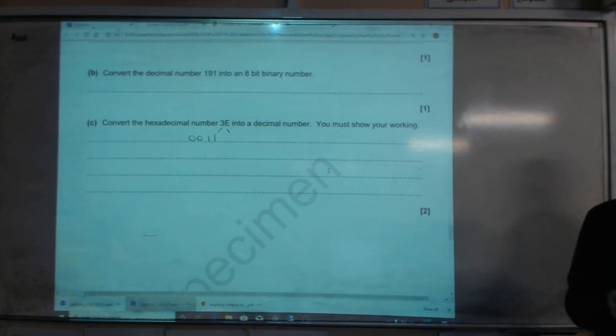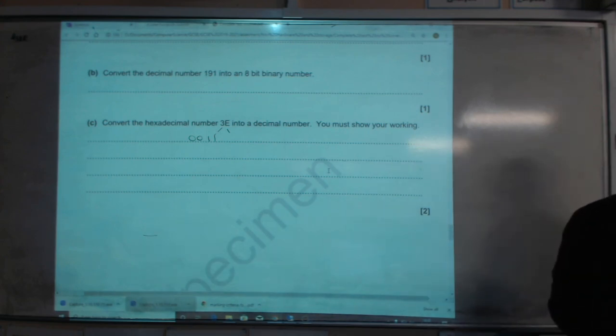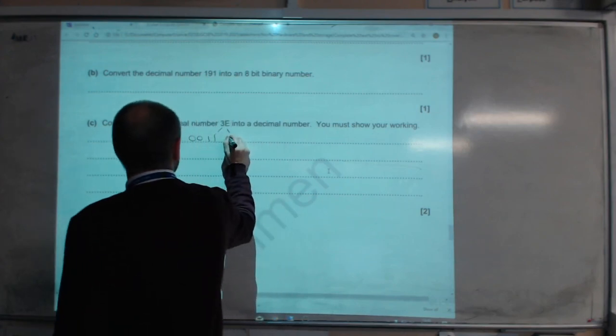If you forget about hex, do a number line, going 0 to 15, and go 0 to 9 and then A, B, C, D, E, F. No one's going to think anything of you. They're not going to think you're dumb because you've had to do that. You're getting the answer right. So E is 14, which looks like this.